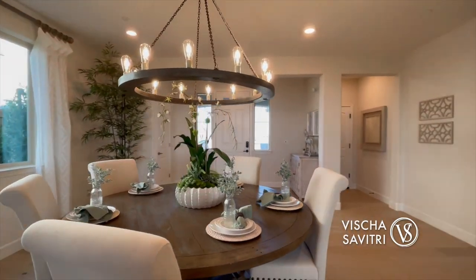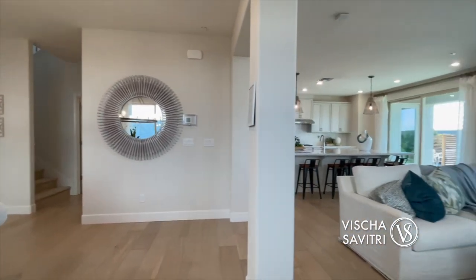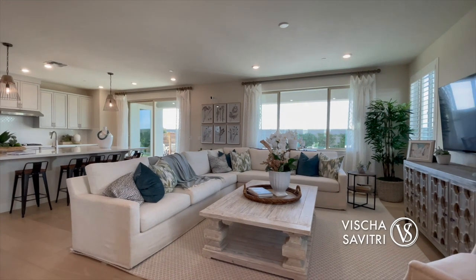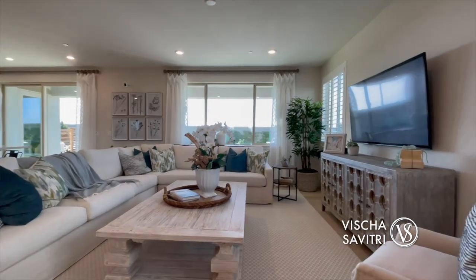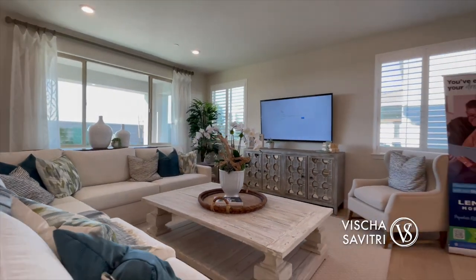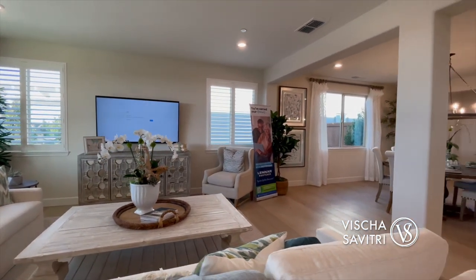Lumiere at Sierra West is offering a variety of four distinctive home designs to choose from, including the NextGen home, and home sizes from approximately 2100 square feet all the way to 3500 square feet. And today I'm going to show you the NextGen model, which is also known as the home within a home.